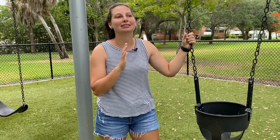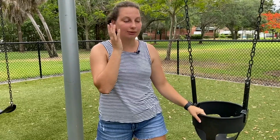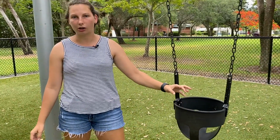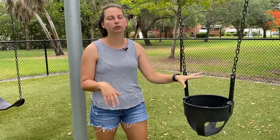First things first, we want to make sure that they don't stick their little fingers in these chains. A lot of fingers get stuck in here, and it gives me a heart attack every time. And then also making sure they don't get stuck in the baby swing as well. If they are too old for the swing, do not put them in there. If they're too big for the swing, do not put them in there.